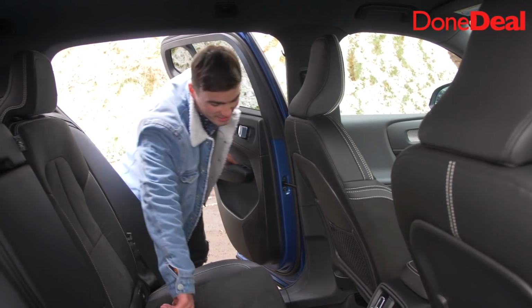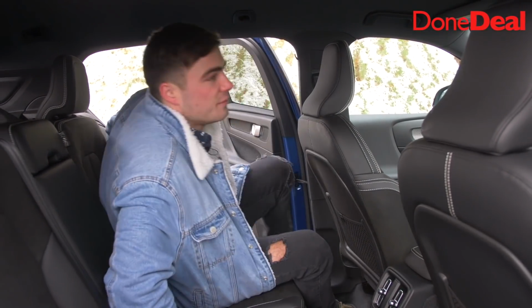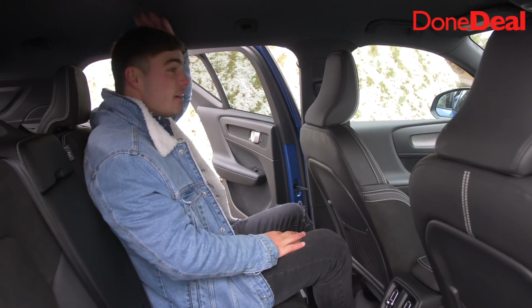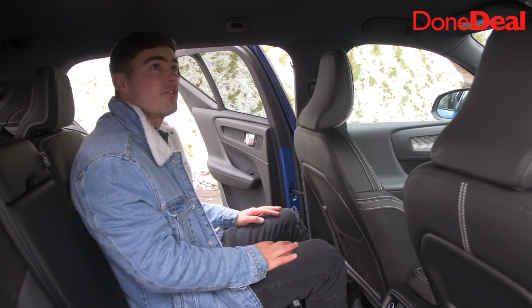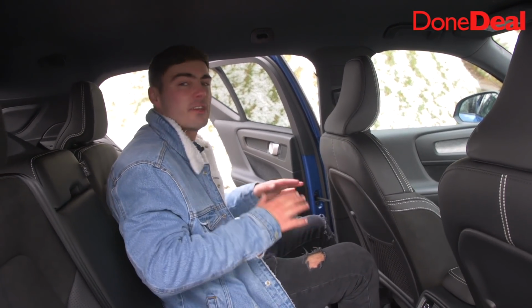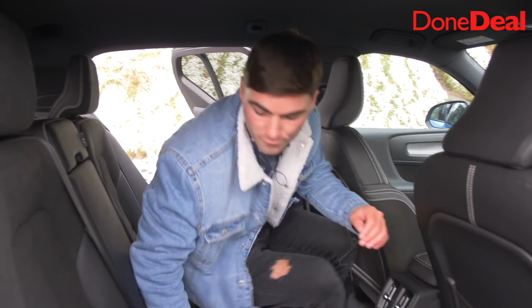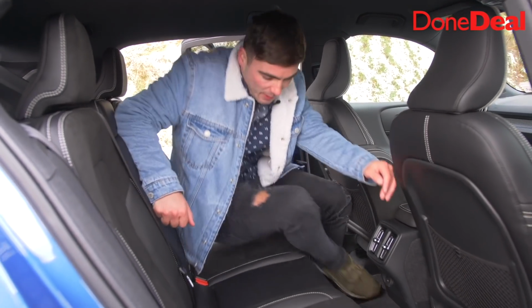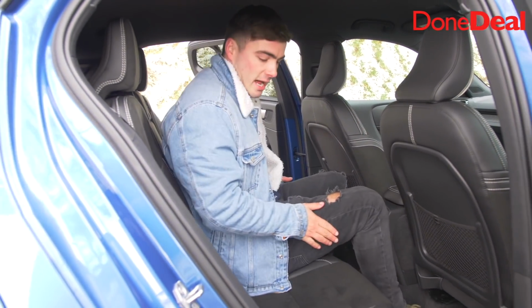The interior test. So, like a lot of SUVs, it's nice and spacious in here. You've loads of room for your knees, a bit of room for your head, although not that much. And I can only imagine if you get the optional extra of the sunroof, it's going to really reduce the headroom. Then, of course, you've got loads of room here for your drinks. Bit of space in the middle, although it is quite narrow.